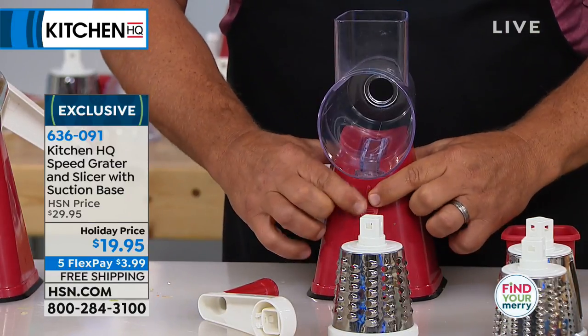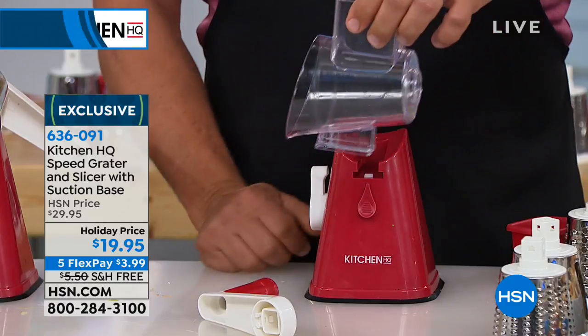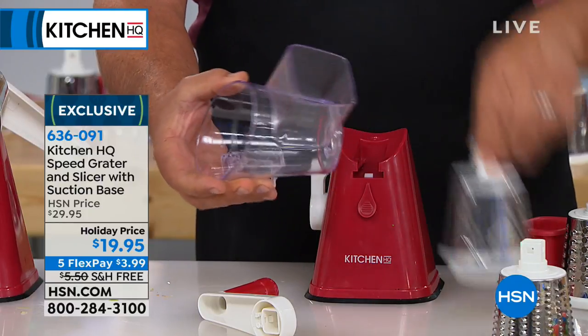There's a little button right here in the front. Here, let me move that so you guys can see. When you push this little button down, it releases the cartridge on top. Okay. This is where all the work's done. Right. This is all you have to clean, and it's dishwasher safe. The drums, dishwasher safe as well.